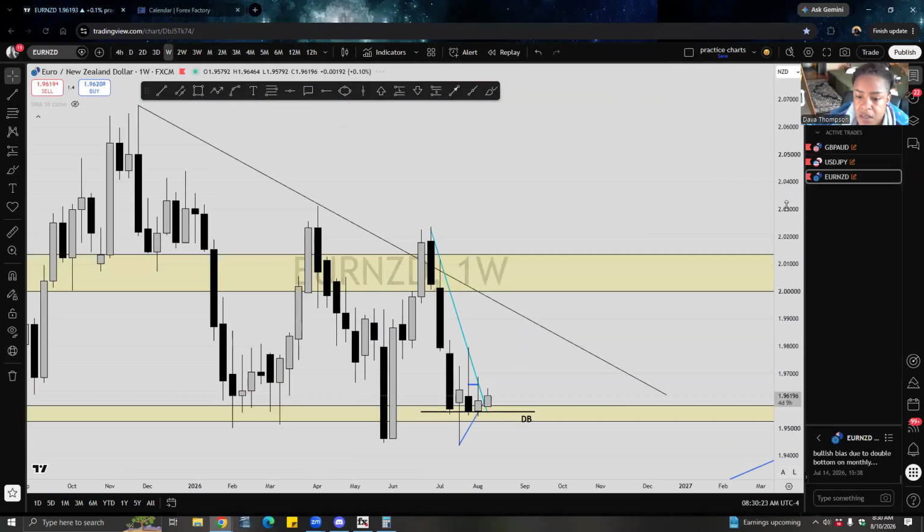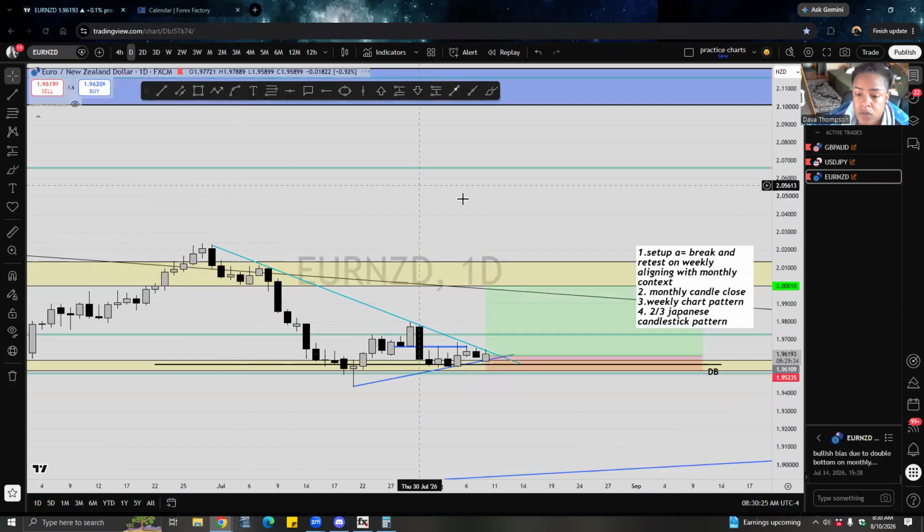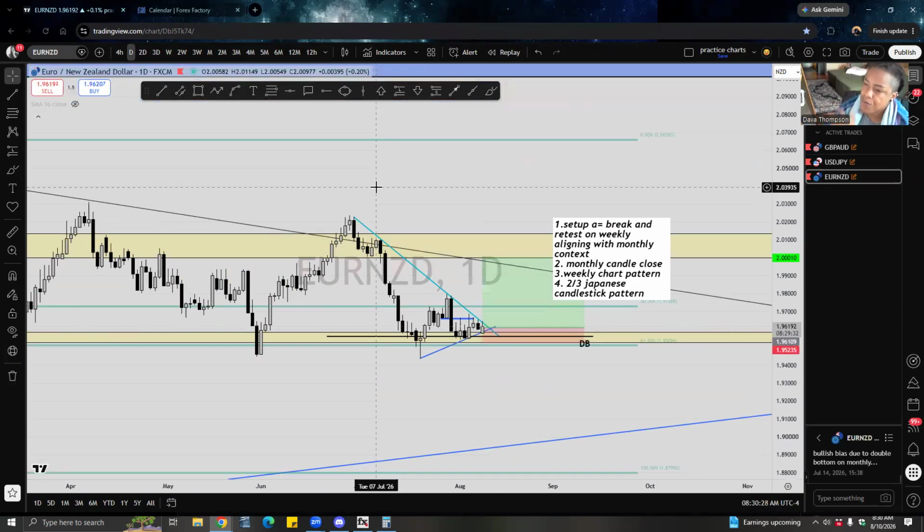Just because I feel like they bring clarity to me, and now I'm not ever looking for something on the daily or the 4 hour before it has been confirmed on a monthly or weekly chart. I'm not even doing one single weekly candle close as a signal for entry. No, it is a weekly chart pattern, which is at least 4 weeks worth of information, or 2 weeks, which is just 2 weeks. So I feel like I have a really good understanding of how to identify the setups that I can actually take. So yeah, that's all I have.